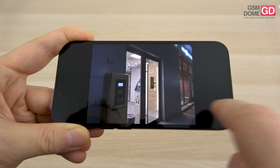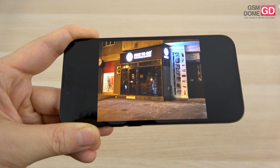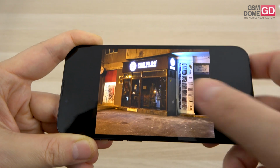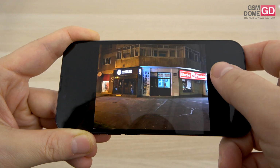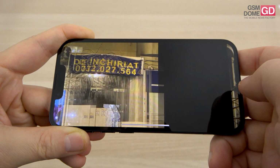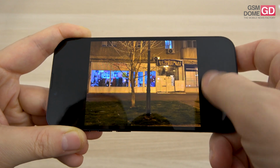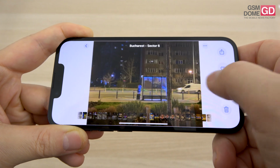But the hues, well, they're not affected by the light sources. I mean, there is no impregnation with orange or purple or anything like that, as we see on some mid-range phones out there. And you can even discern the text if you're zooming in to something which is decently far. So all in all, a pretty decent low light capture.